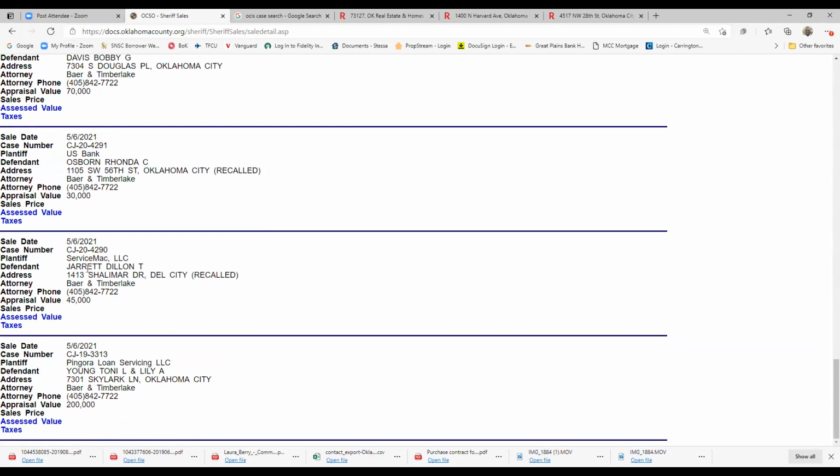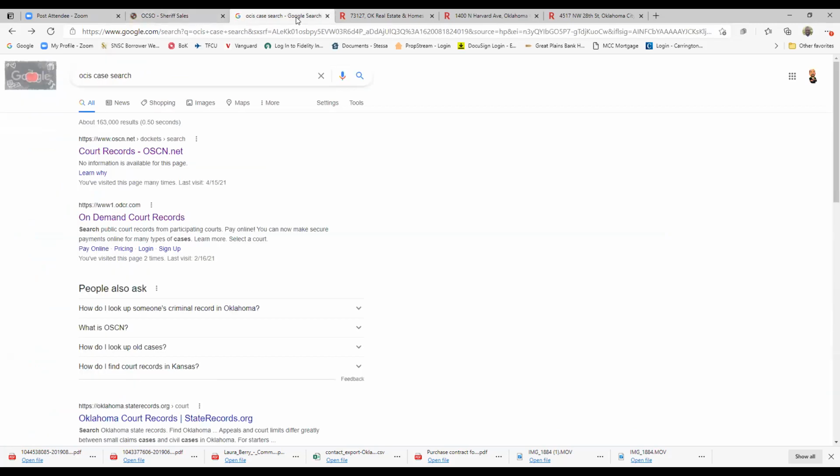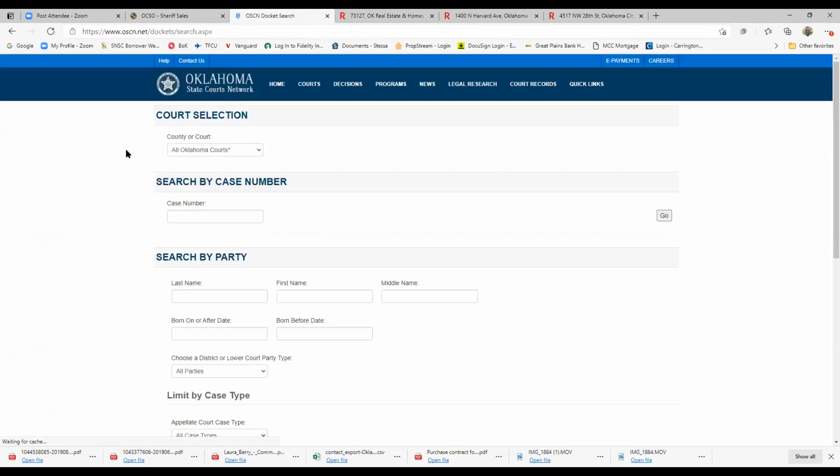But the first thing I would do is go over to what we call the OCIS case search. I don't know if you all know about this, but you can go and find out anything you want on a particular filing that is in bankruptcy. Bankruptcies are there, foreclosures are there, everything's there. So I would do the OCIS search. I would click on that.